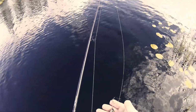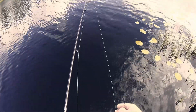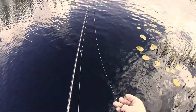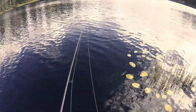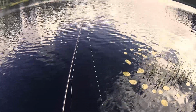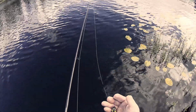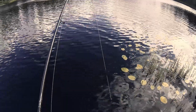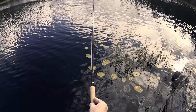What I did put on was this little, it's a traditional spinner. It's a Mepps number 3, 24 grams. It's a little bit light to throw on this rod, but it's okay. And in my experience, these little spinners go a little bit deeper than the jerk baits and some of the other stuff I brought. So I'm gonna see if I have any luck with this.